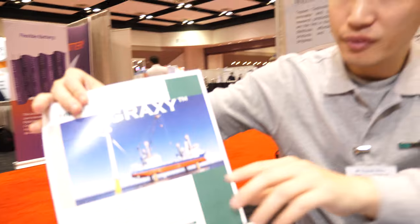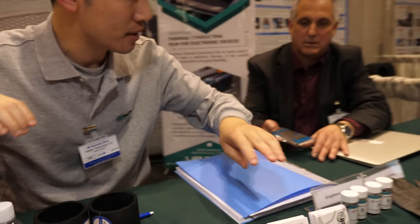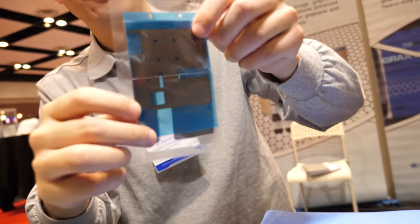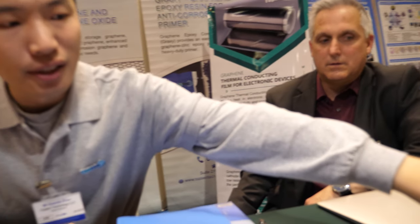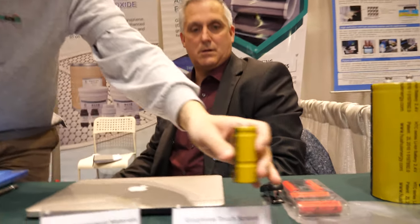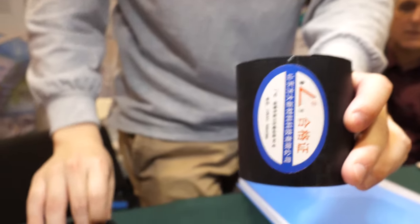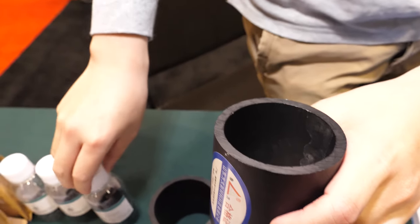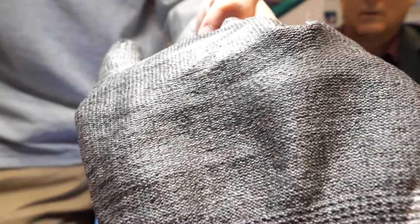And we have a lot of applications, ranging from resins for coatings primers, to thermal conducting films for electronic devices. You can show around. Some other applications are for the battery industry. We have cathode material for lithium ion batteries. We also have many more applications, especially polymer masterbatches, fibers and textiles, like this anti-cotton glove, to improve the mechanical strength of the material.